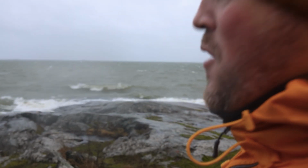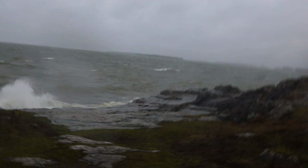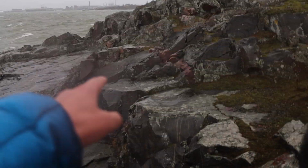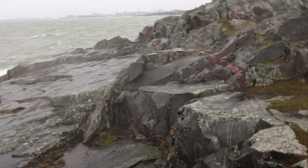But up here it's pretty bad. I'm thinking we got some nice wave action. 1, 2, 3. I think right here we can get in and not get drenched while still getting that nice wave splash. I'm not sure you're going to get splashed in here, but if I stand right there, okay, I think we'll be good. Or we can get you, and I'll shoot.